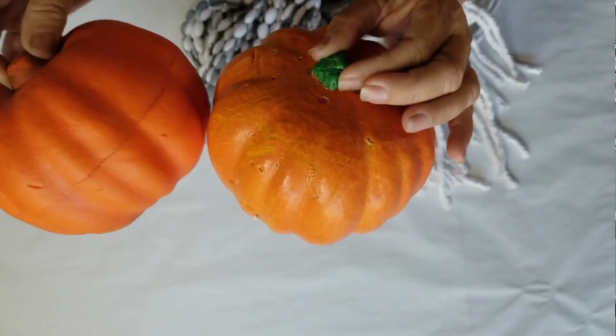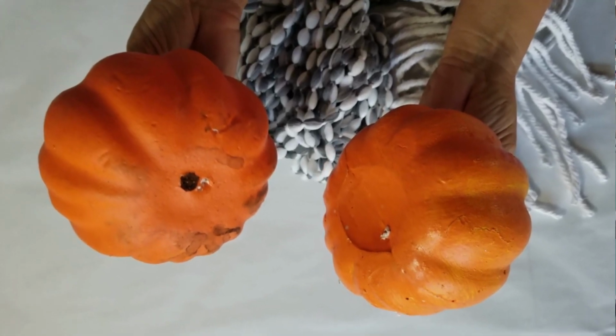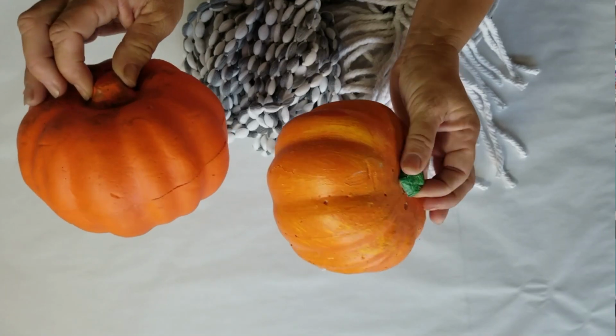I had a couple of pumpkins that I'd gotten from Dollar Trees from years past that were not looking good anymore, so instead of throwing them away, I decided to upcycle them. Now, if you'll notice, one of these has a hole at the bottom, and that's a quick tell at Dollar Tree when you're shopping. If it has a hole, it's usually hollow, which means you can carve it out.